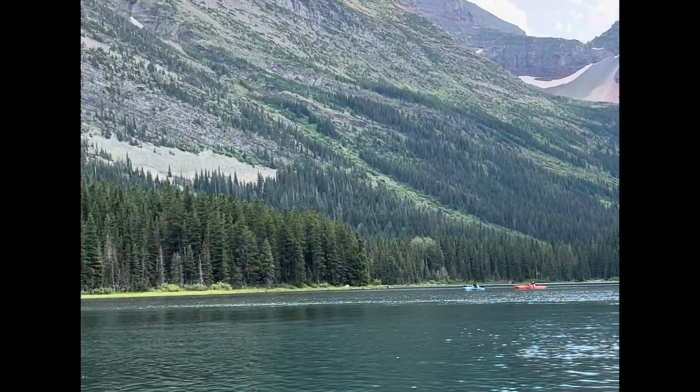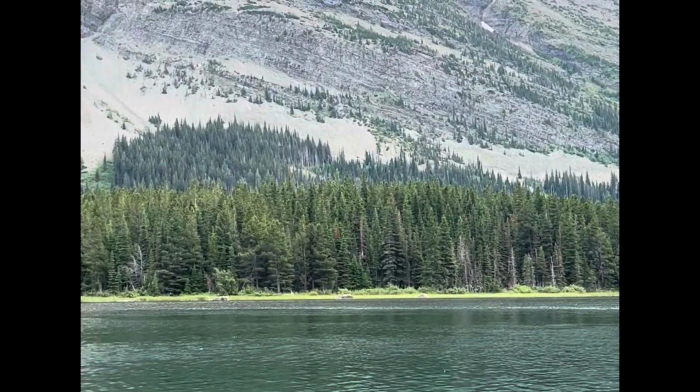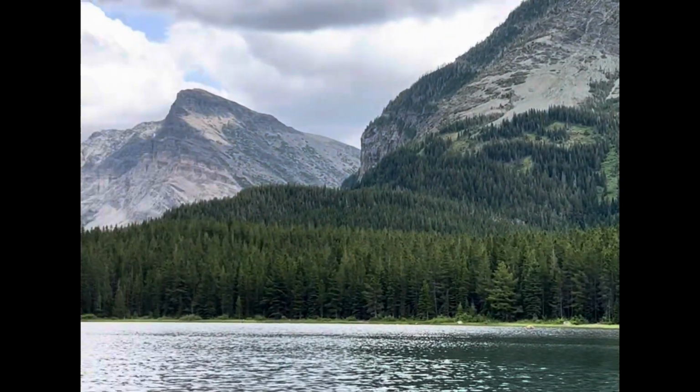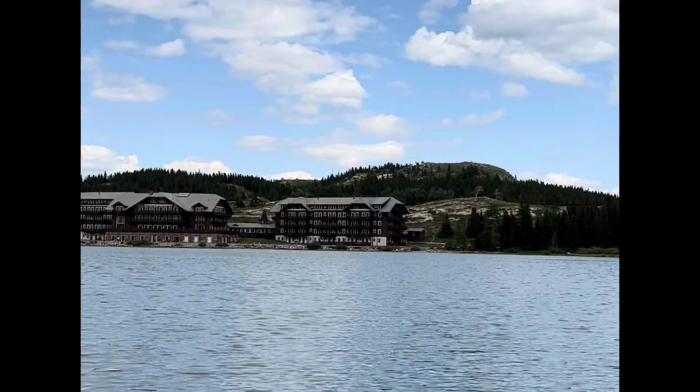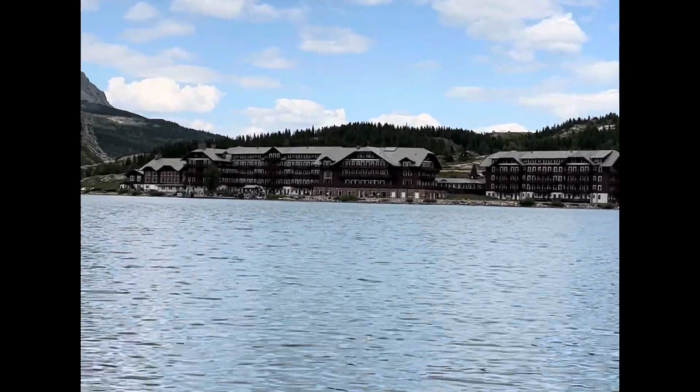A few other kayakers out here. Beautiful day. Take you over to the main lodge at Many Glacier.